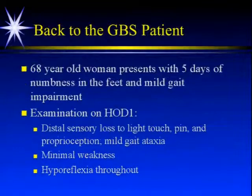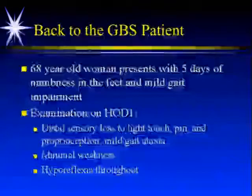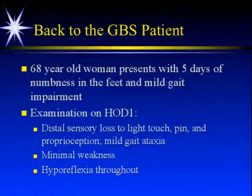Okay, so I'm going to finish up by talking about this Guillain-Barré patient to illustrate when it's appropriate to bring a patient into the unit and intubate them. So this is the same patient, the same scenarios. The patient presents, here the patient initially has mild numbness and gait impairment, a little bit of weakness, diminished reflexes, looking like early Guillain-Barré syndrome.